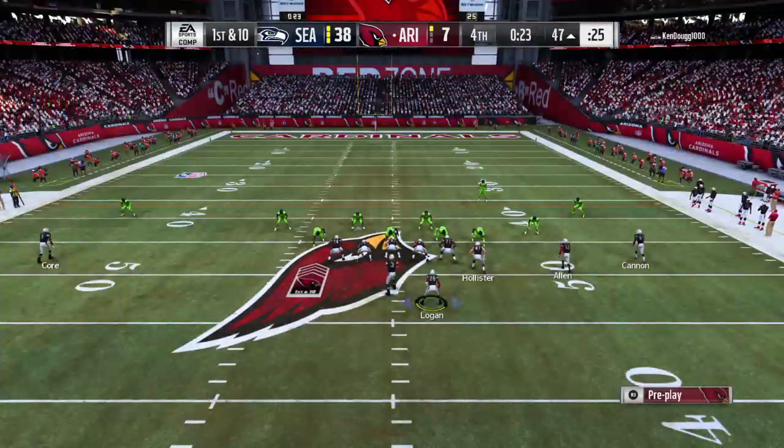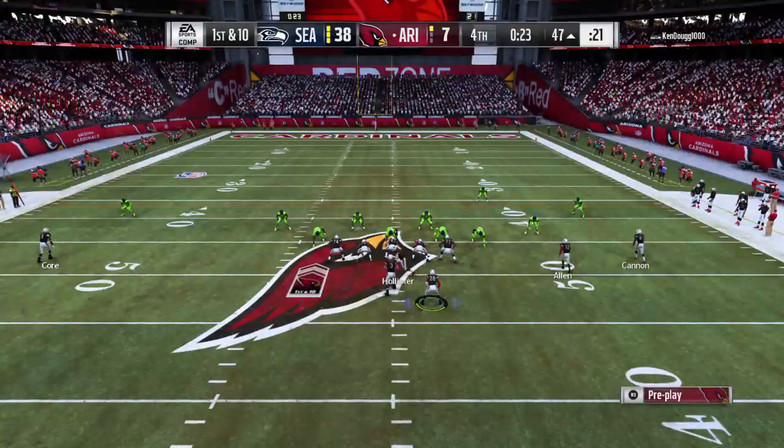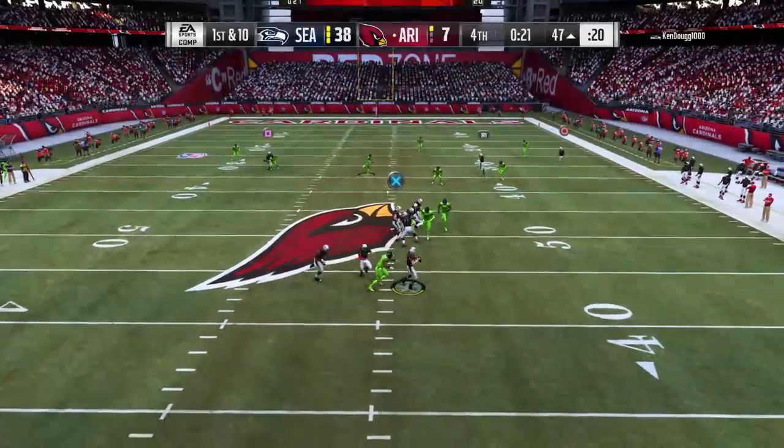Detroit! Detroit! I'm coming after you. I'm coming after you. I'm coming after you. Rosen on 1st and 10.